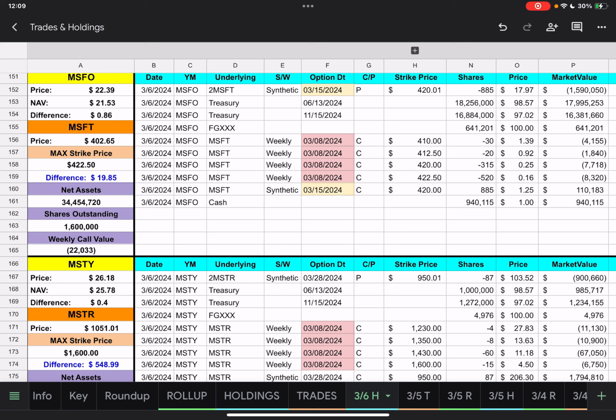And then if we look at our synthetic position, our synthetic's $420. And we are below that synthetic position by somewhere around $18 there. So if we had to have closed that out today, it would cost us almost $1.5 million to close that.